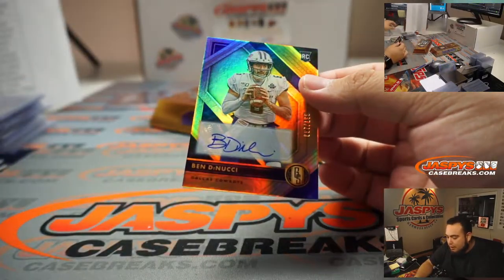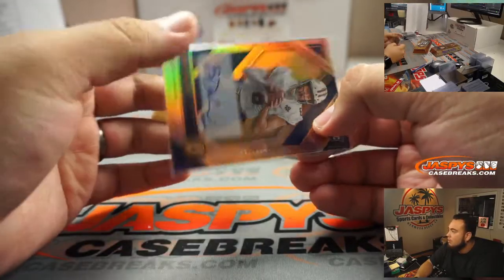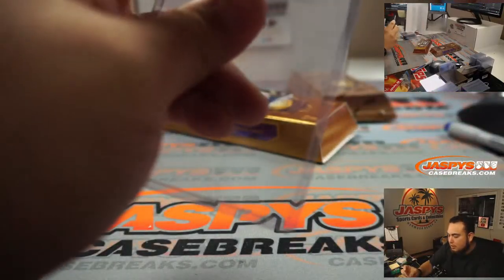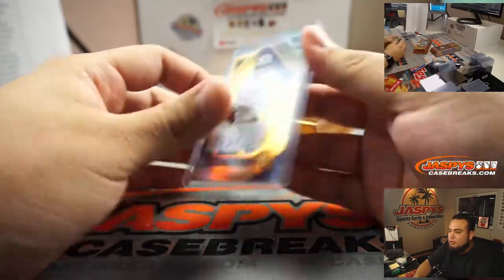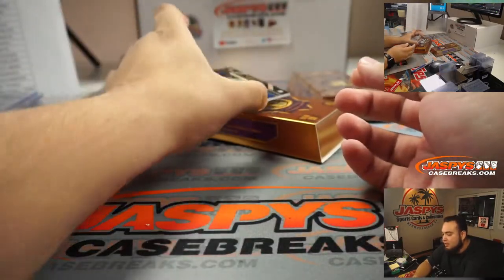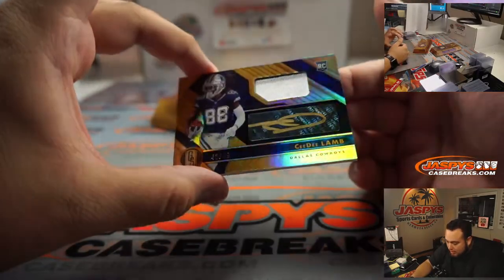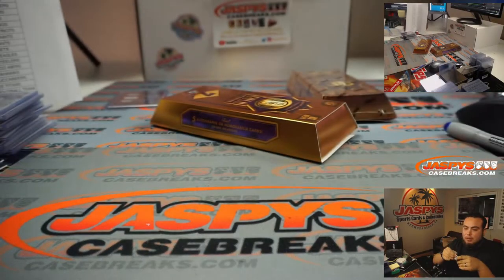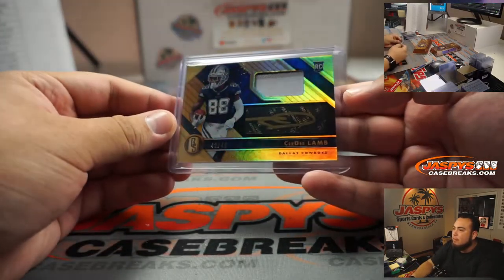A little quarterback autograph, Dallas Cowboys. DiNucci. Or this makes me think of Nochi soup. Nookie. And a CD Lamb little patch. Looks like a little bit of two colors there. 42 out of 49 for the Cowboys. Steven Olsen, that one. Very nice.